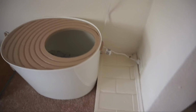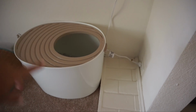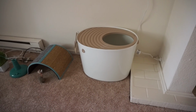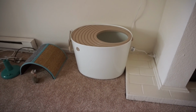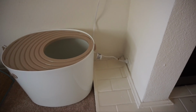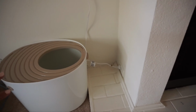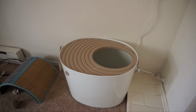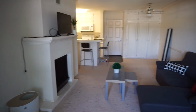And the cool thing is that he has to jump from here into it. At our old place, when we had a regular toilet for him, he really liked to run into it when he was playing, which would make it super messy everywhere. Here he has to be super careful because he has to jump on and then jump in. Even when he kicks the sand, it doesn't go anywhere. I think it was around $30 or $40, but it was so worth it. And that, my friends, is our living room.